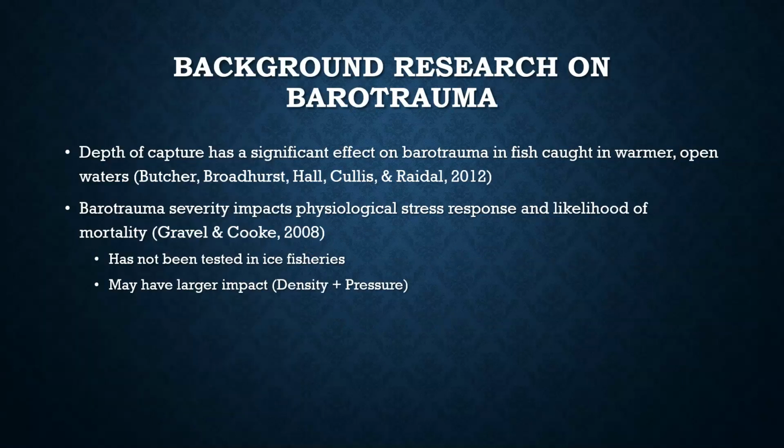So some of the background research and what we currently know about barotrauma is that the depth of capture, so the depth at which the fish are originally holding when they are caught and brought to the surface, has a significant impact on the barotrauma severity in fish caught in warmer open waters. Also, the barotrauma severity has impacts on physiological stress response and likelihood of mortality post-release.